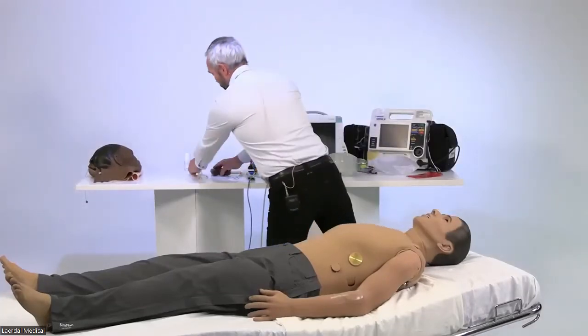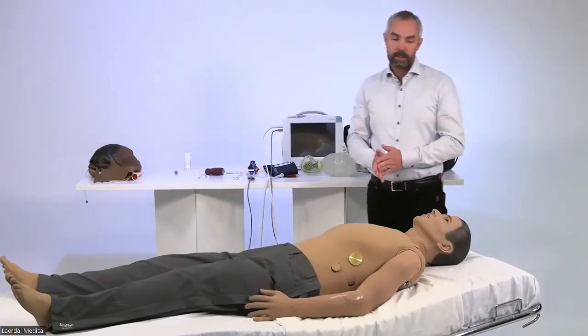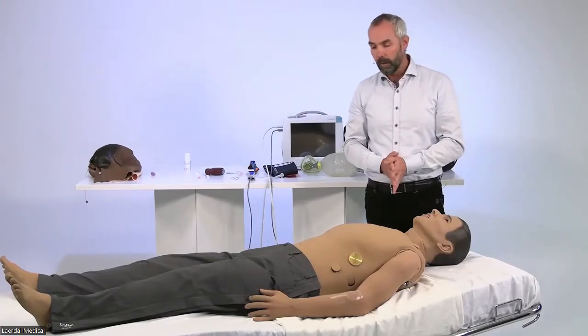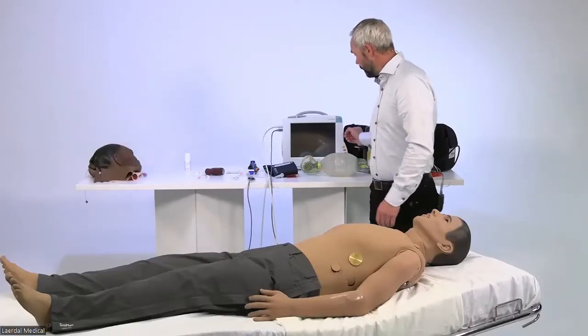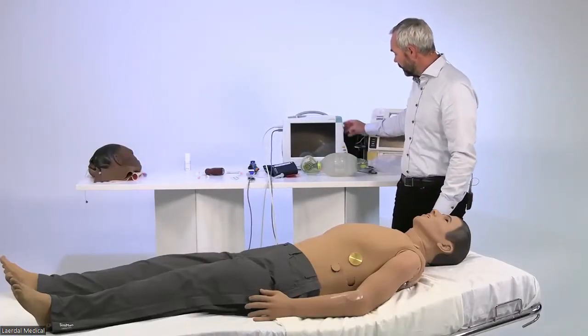Okay, so there's two additional new features on the arms that we are very pleased with. So that's the SpO2 function and the non-invasive blood pressure. So it's automated. Again, this feature is on both arms. So I'm going to turn on my clinical monitor.